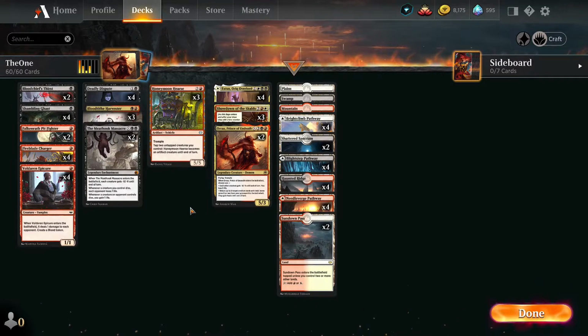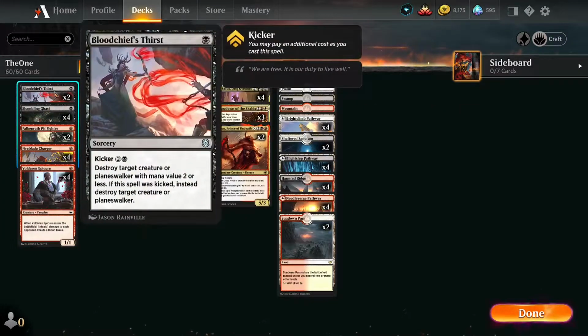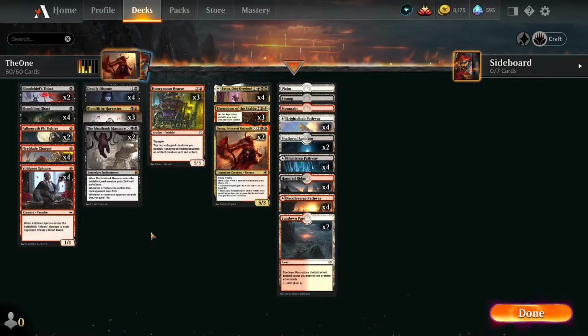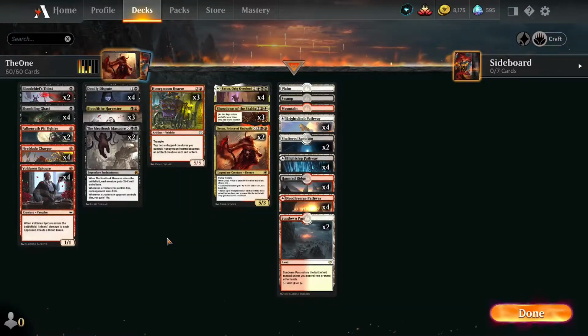So the first synergy that I definitely want to mention, and you maybe already see, we have a lot of 1-drops, and almost all of them, except for our Bloodshift Thirst, are creature 1-drops. And this is only because we have Honeymoon Hearse, a 3 mana artifact vehicle that's not often used, but when I saw the spoilers I instantly thought this card could be something good. It's not on the level of Cherry, of course, Jessica's Chariot is just a much stronger card, but it has a similar possibility and it's a 5/5 with trample, and you don't need a specific amount of power to tap your creatures for, you just need 2 creatures. This is why we have a lot of 1-drops where we can easily crew our Hearse without any issues.